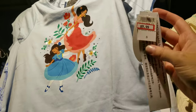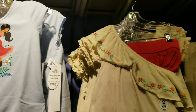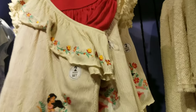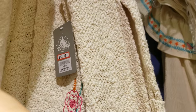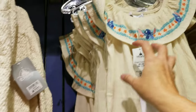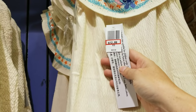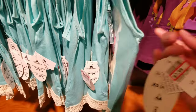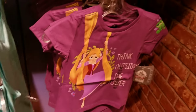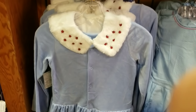$12.99. Let's see over here. $9.99. And not new, but let's see if they price dropped it. Nope, $12.99. Tangled sweater is $12.99. It was $40. And this cute little Stitch one is just $12.99. You still have the Tangled shirts in stock, and same with the cute Stitch shirts for $7.99. Bam, bam. This is gorgeous.